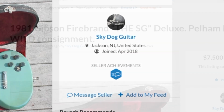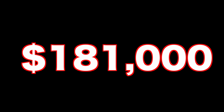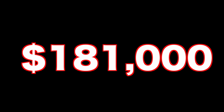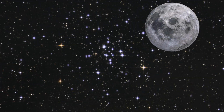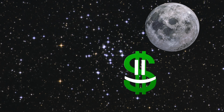Now, the seller of this guitar, I guess he has it on consignment, and he originally had it listed at $181,000. That's almost as much as a '59 Burst. And I really wanted to cover this guitar, but I noticed this guy kept changing the price. Once again, it started at $181,000. Then it was dropped down to, I think it was like 130 something for a day, and then it went down to 100,000, and then eventually to 19,810, signifying the 1981 year. And then it dropped to this one, 7,500. So this seller took the shoot for the moon, land in the stars approach, and it did eventually sell.